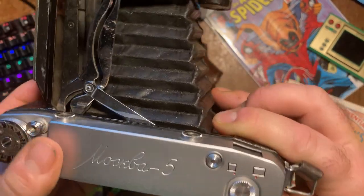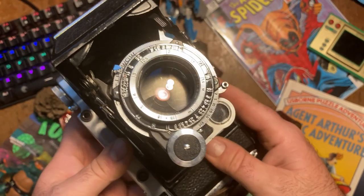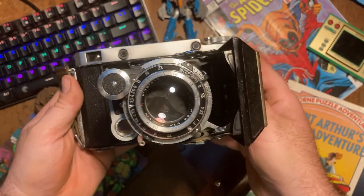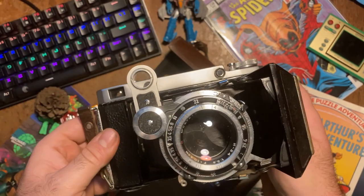But for the price, what's good about these cameras is that, to some degree, they were mass-produced. This is a mass-produced camera. So parts are plentiful and super cheap. If you had to buy 3 or 4 of them so you could take parts from here and there and fix it up, it's doable. That's the advantage of having this one.